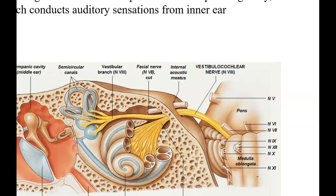So again, it's a sensory nerve. It has two branches. It has a vestibular branch that gives information from the internal ear about head position and gravity, and that's the vestibular piece. And those, of course, are really important for our sense of balance, right? We want to know where our head position is relative to gravity, and that really impacts a patient's balance. And the cochlear branch here is giving information about hearing.